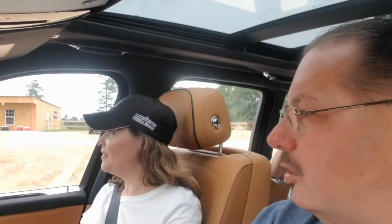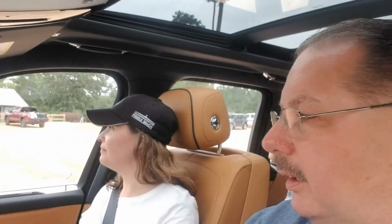Well, thank you so much for allowing us to drive it and bringing it. It is absolutely spectacular. And if you're looking for a bespoke motor car that will pretty much go anywhere and do anything, you need to go look at the Rolls-Royce Cullinan. I would certainly like to have one.